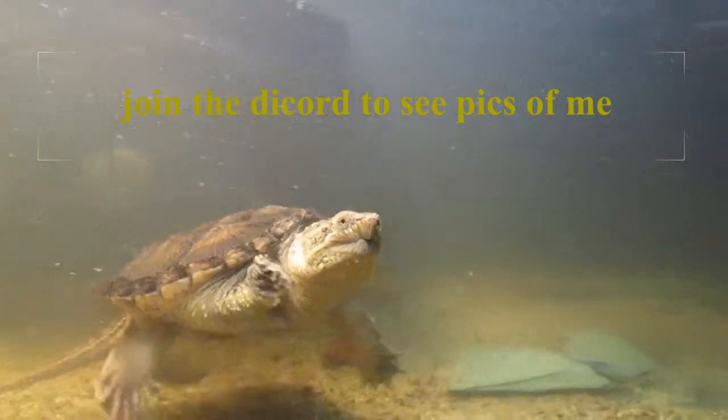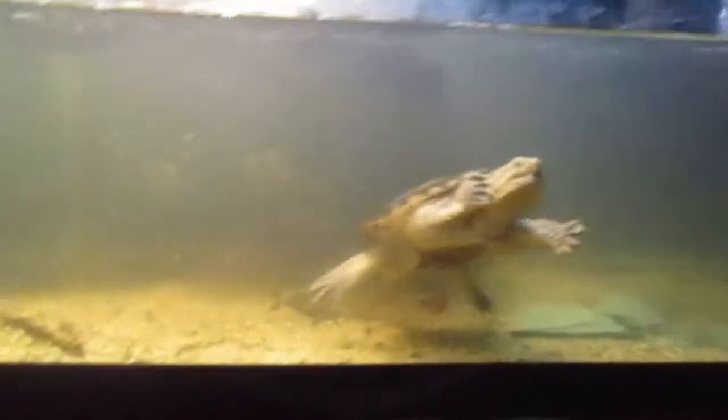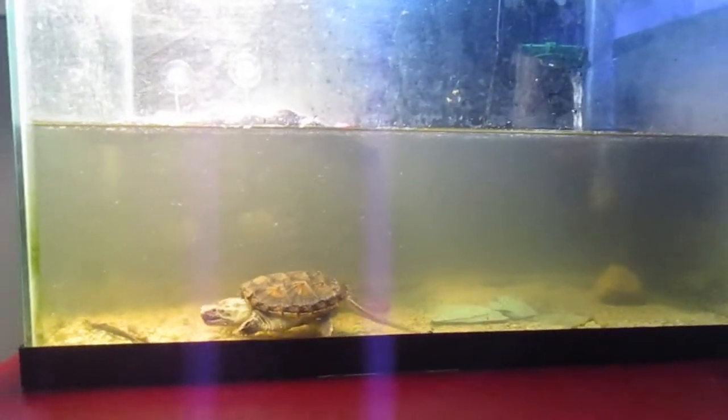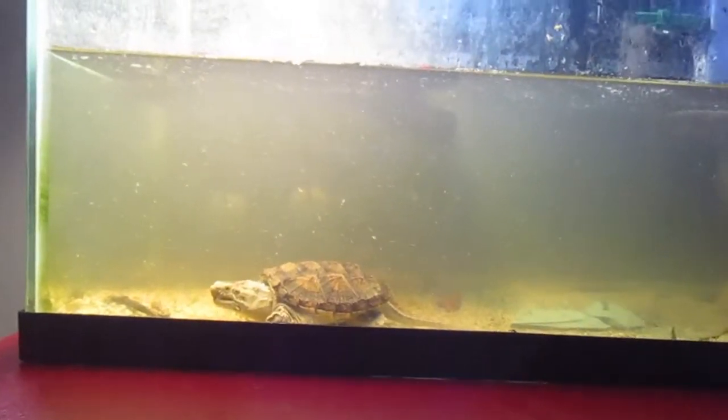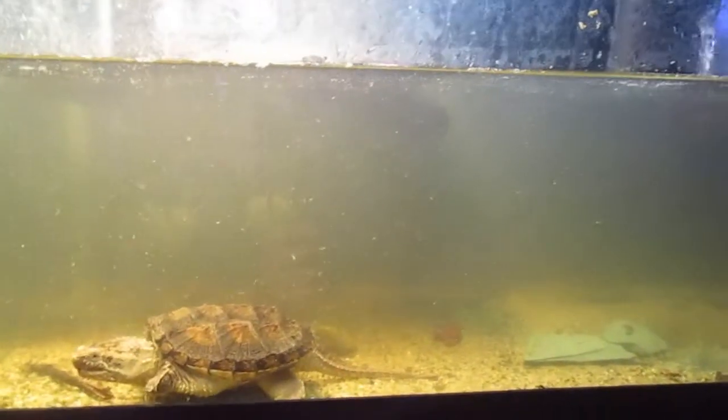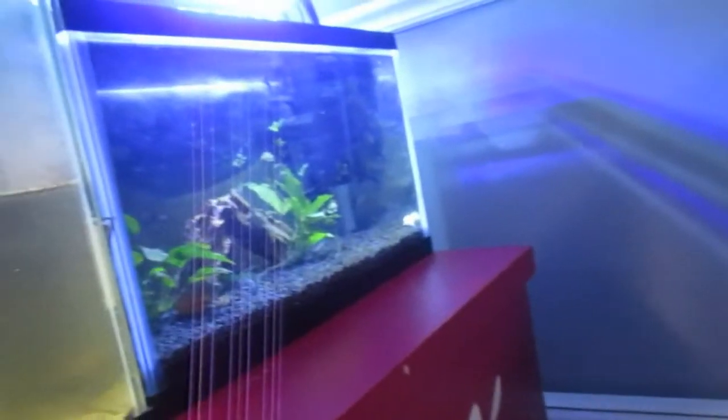You guys can see this tank is getting very clear since I've added this filter. She's definitely pretty big for this tank, but guys, don't worry. She's not that active, and also I take her outside almost every day, so do not worry, guys. And like I said, she is getting a pond pretty soon. So now I'm going to dump out this bucket, and I'll see you guys when it's time for this tank.